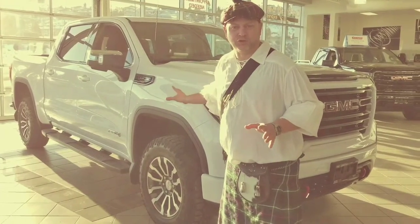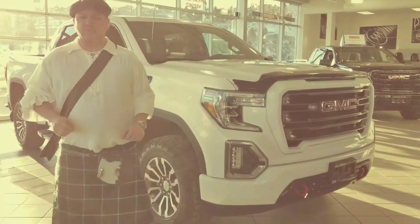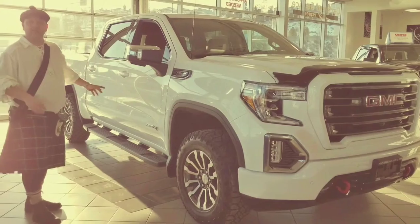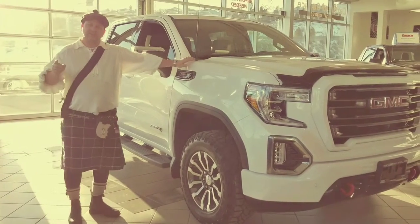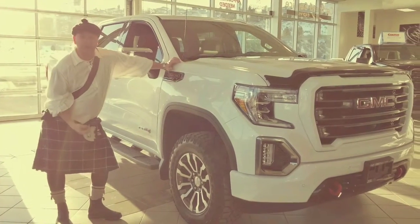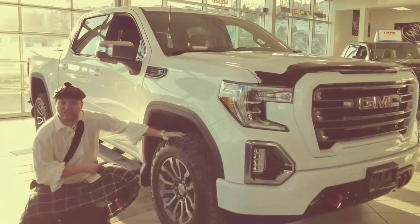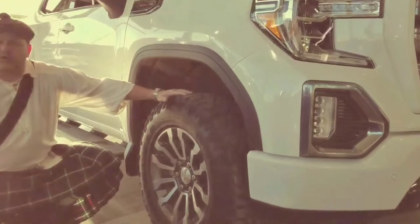This is beautiful. Starting from the ground up, we've redesigned this truck. The sleek body lines running down the side. True to its off-road nature, this GMC AT4 is actually coming with a factory 2-inch lift and these available Goodyear DuraTrack tires, getting you going anywhere you need to go.